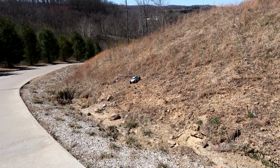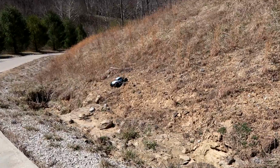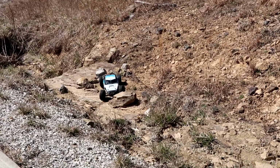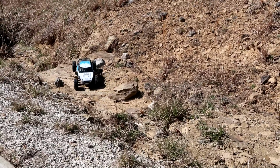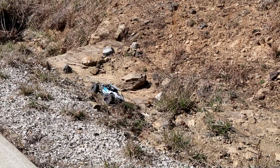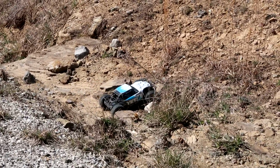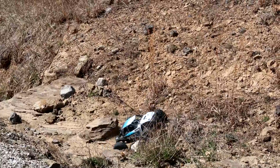All right, this spot looks pretty cool. I love when you have that kind of orange clay. I thought this would be a fun, more crawling session with it. Kind of doing a little bit of challenging driving, not just rock racing. It's definitely a harder spot to drive.